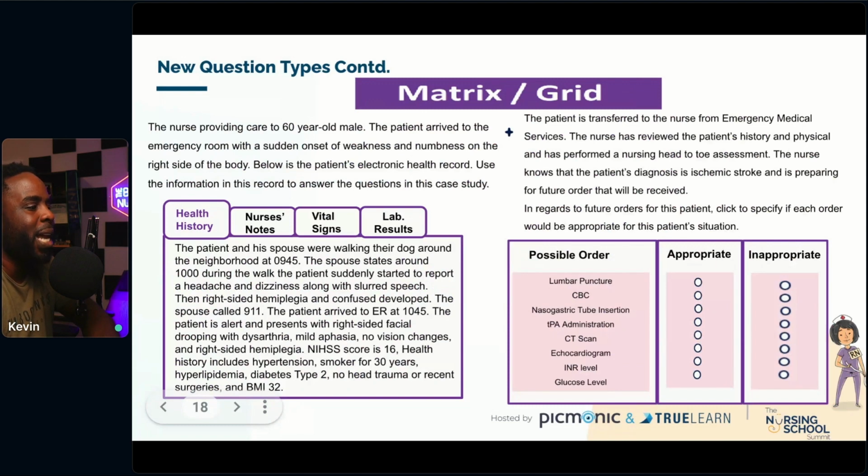Our matrix grid is like this: the item type features rows and columns with options that you must choose. Based off of the patient's health history, the nursing note, the vital signs, and the labs, they give you your question right here. And now you need to know if any of these orders that the provider put in are appropriate or inappropriate, right? So if I have a patient who has a risk of possibly a stroke, but they also have all these issues such as hyperlipidemia, type 2 diabetes, a BMI of 32, right? So it's like, what should I do, right?